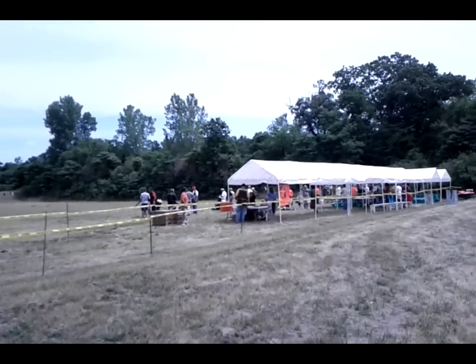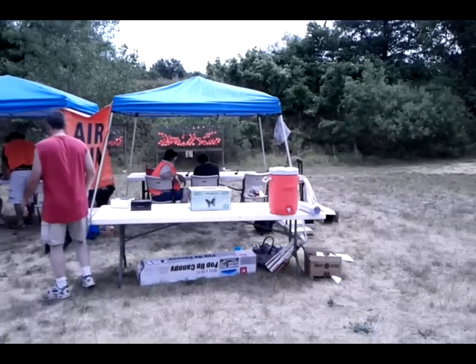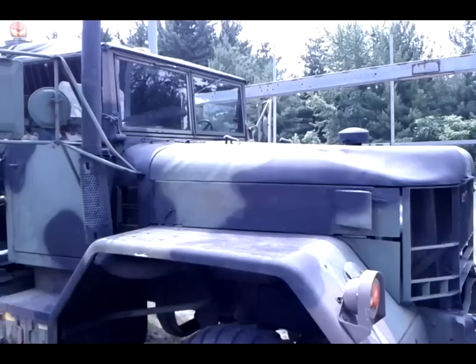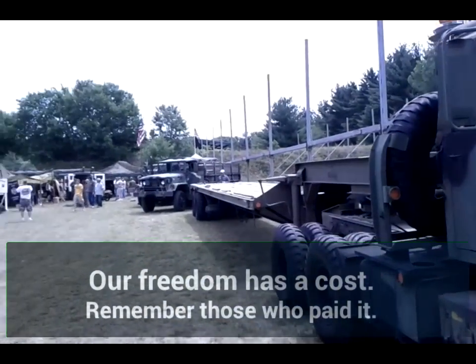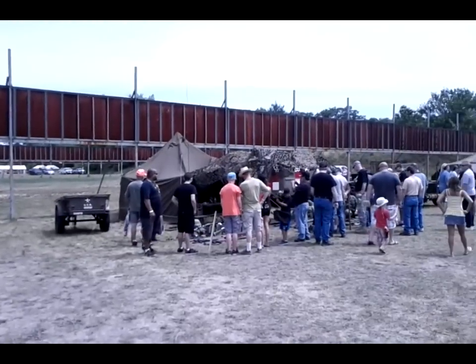Here we are at the shotgun. It's a 200 meter range. No, rather 300 meter range. In the middle here we have some militaria stuff.